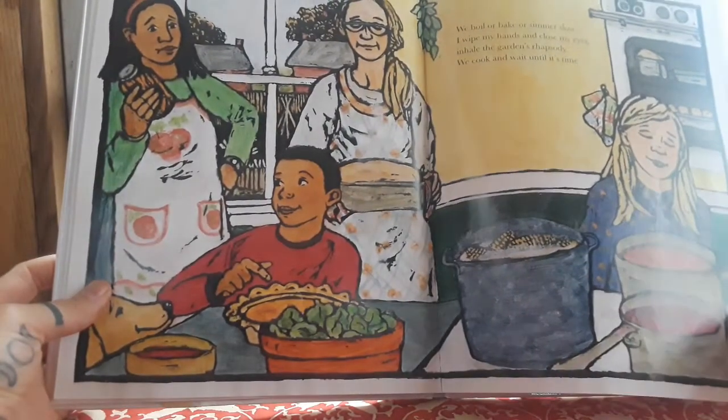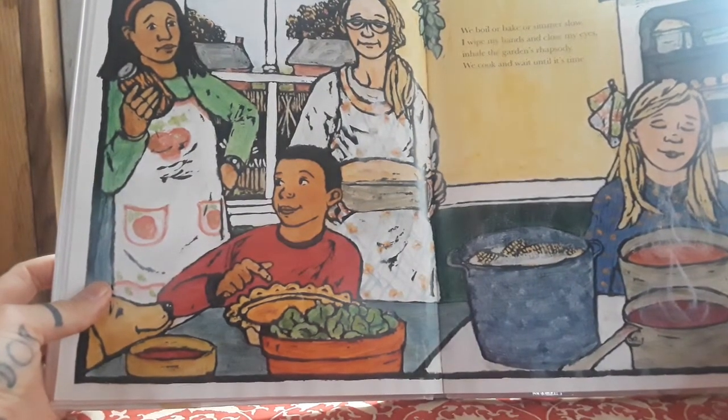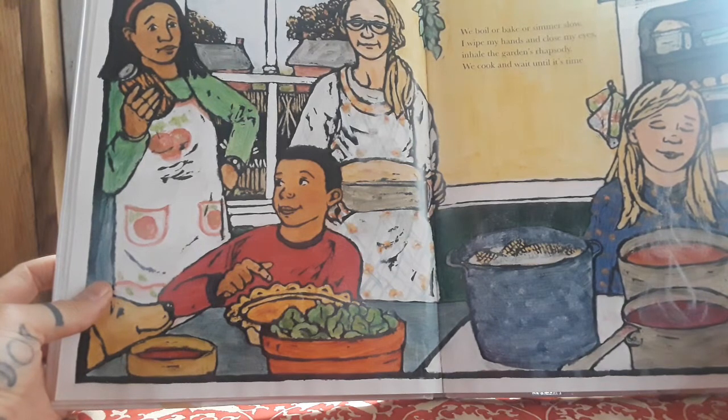We boil or bake or simmer slow. I wipe my hands and close my eyes. Inhale the garden's rhapsody. We cook and wait until it's time. Oh, yummy.